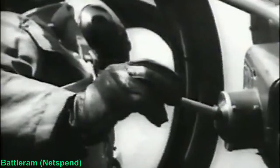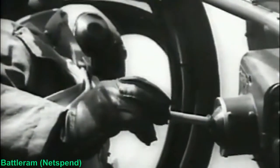The HS-293 was rocket-propelled for a range of 9,300 yards when released at an altitude of 16,400 feet, and was guided onto its target via radio signals transmitted from the operator's position in the bomber.